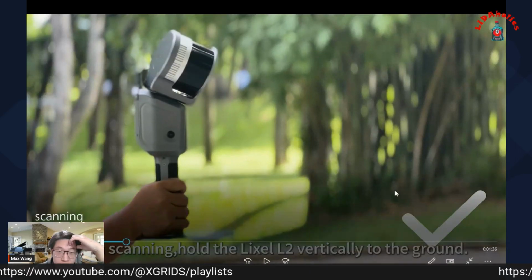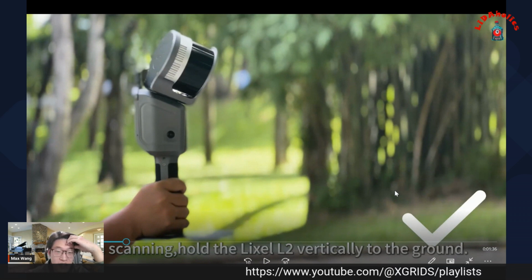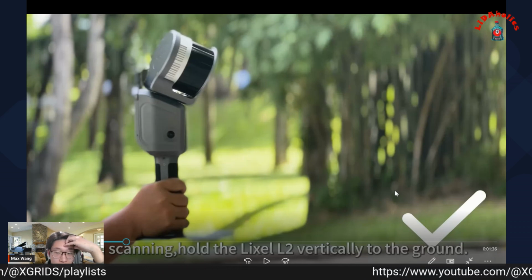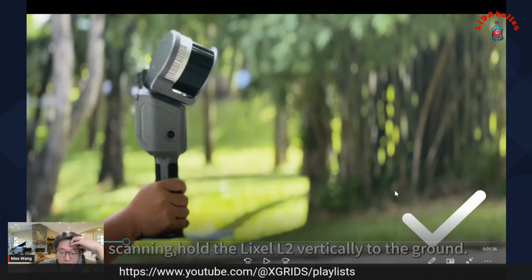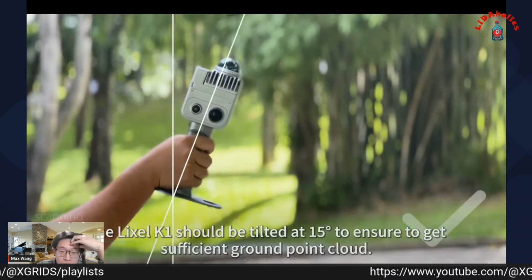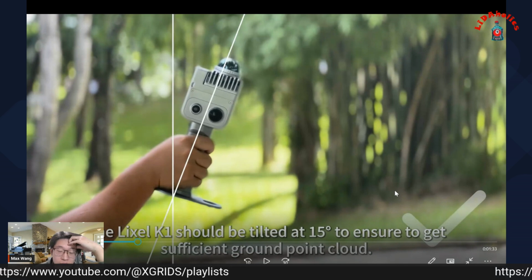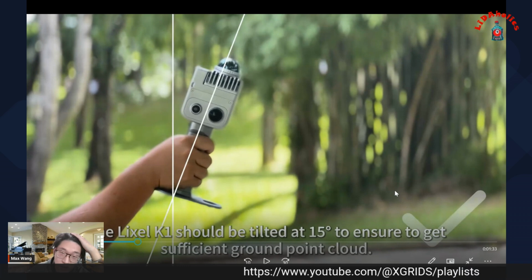We mentioned that we have two product lines. The collection method for the product lines is slightly different. For the L2 or L2 Pro, basically everything within the L product line, you can just hold the device normally, meaning held vertically relative to the ground, as shown over here. But if you're using the K series, you have to tilt the device slightly forward, let's say 15 to 20 degrees, so that it registers enough point clouds from the ground.